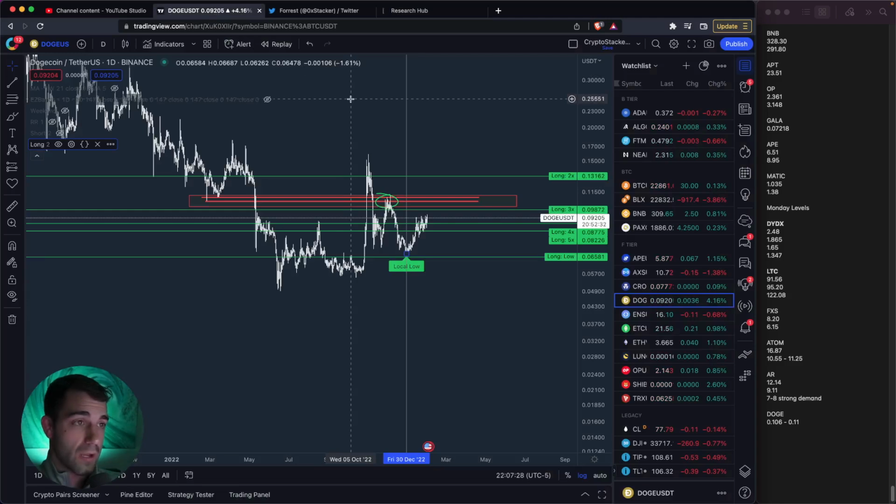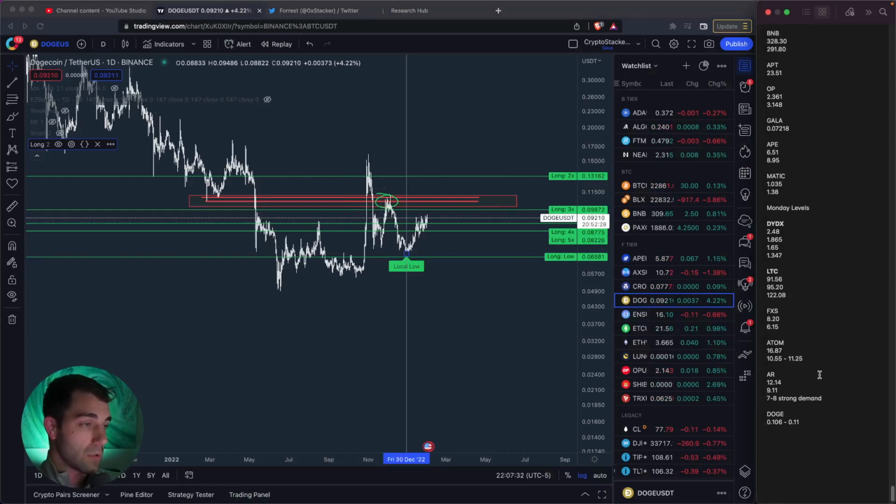If you're looking to trade on leverage, there's a link for Bybit down there. If you're potentially looking to trade any of these levels, I don't suggest anyone copy trade me. Note that these are just strong support and resistance levels. How you actually use them is totally up to you.